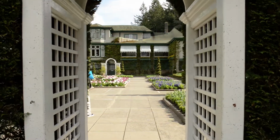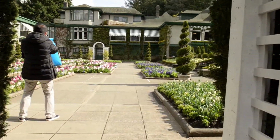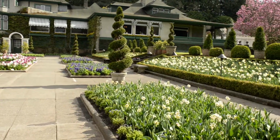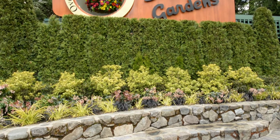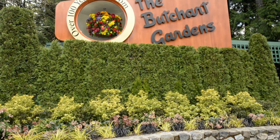My recommendation is to allot your visit for at least 2 to 4 hours, giving yourself a chance to explore this unique attraction. For after all, your visit to Victoria will never be complete without visiting the Butchart Gardens.